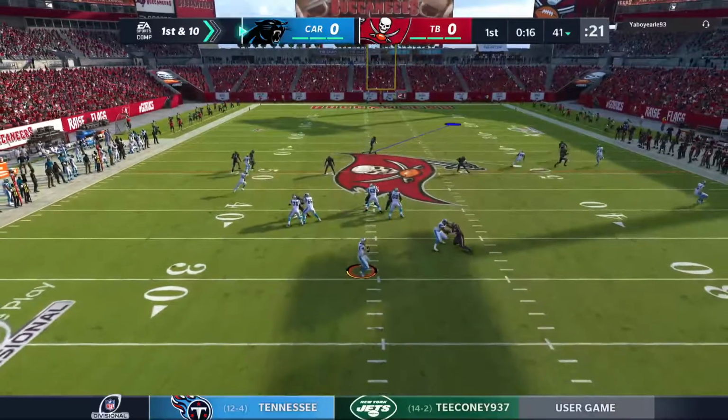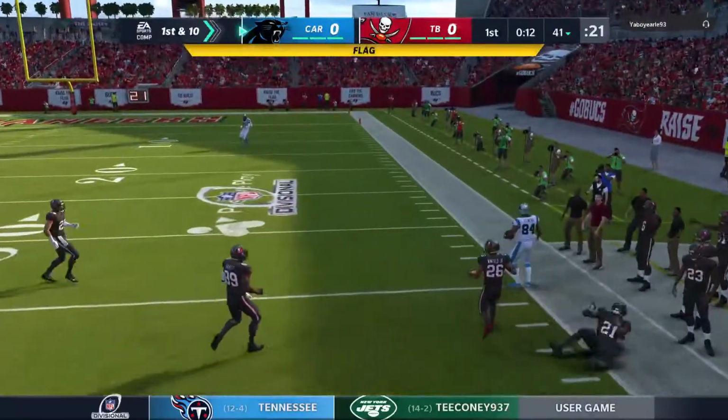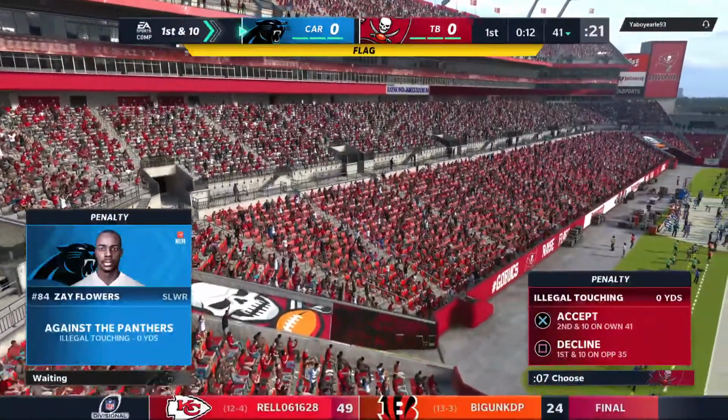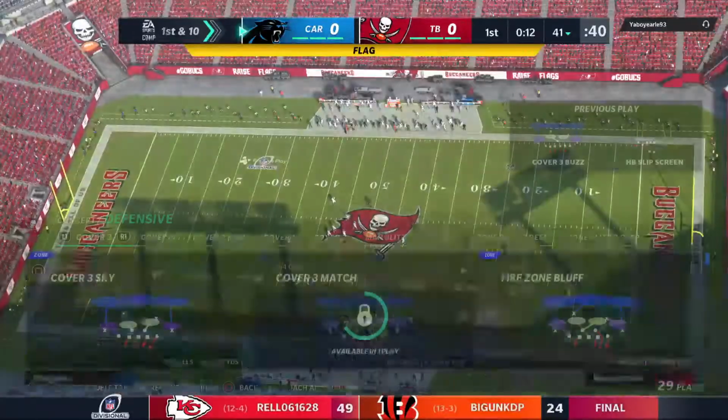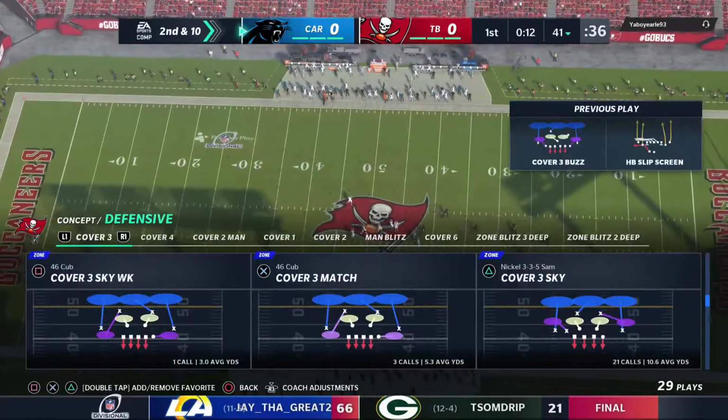A shotgun snap for Goff. Looking downfield, and that's caught right side. He's got his man. So this will be accepted as it moves the offense backwards.